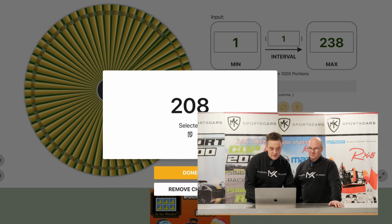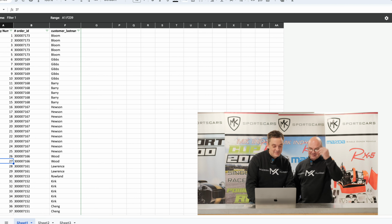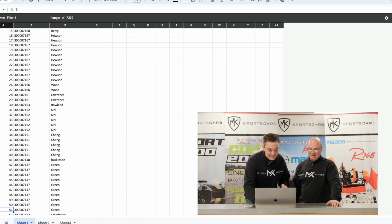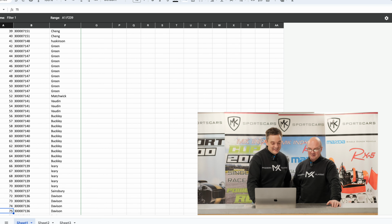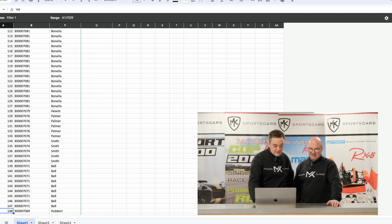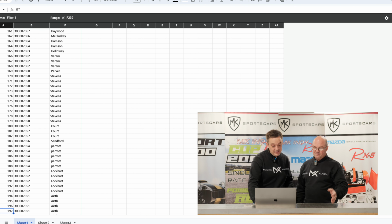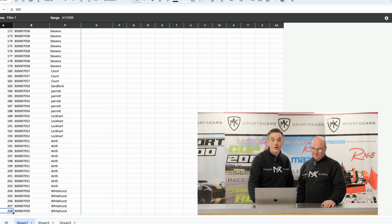Let's go to our winning sheet. We'll go down to 208. Oh, it's right near the bottom. It's going to be somebody who's 30, 40, 50, 60s. Blimey, there is a lot. So if you see your name going past, apologies, sorry about that. Thank you for the entrance. It's Whitehurst. I think I know who that is.